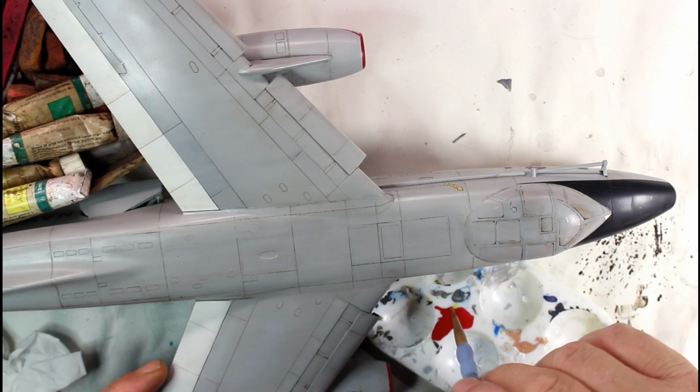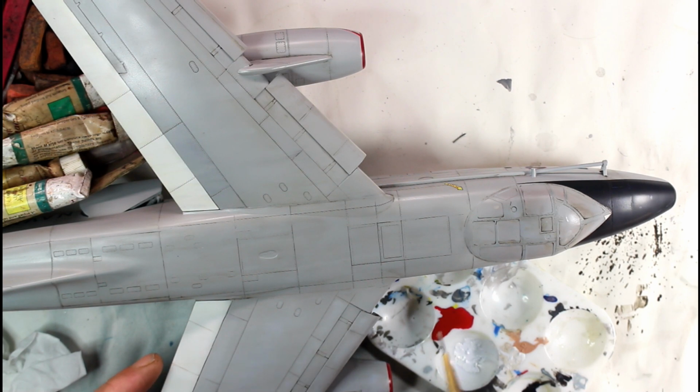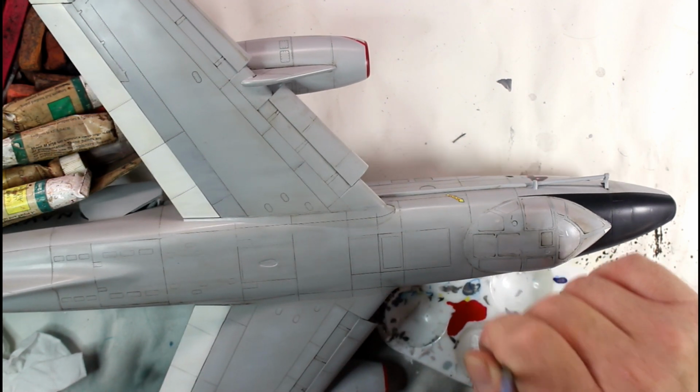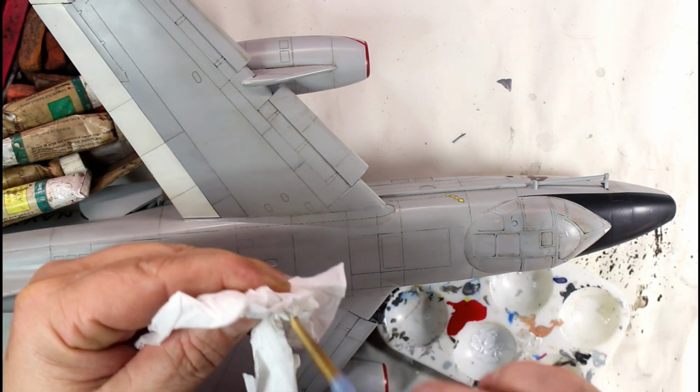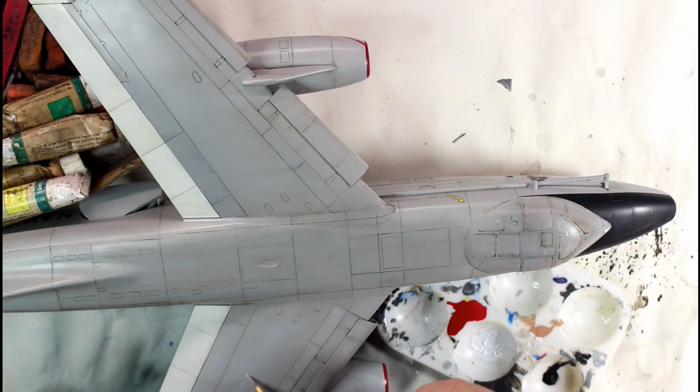I've also got some others over the other side there you can't see, but just a couple of different shades. Now all I'm doing is dipping just the tip of the brush in there, then wiping it off on a tissue, and just going up the middle of the panel like so, around a few circles.